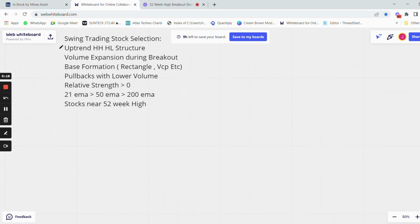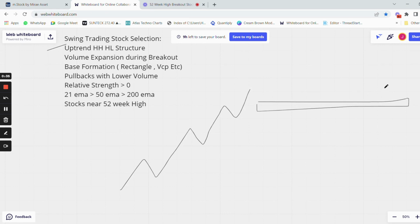The first and one of the most important criteria is that the stock should be in an uptrend. So the structure of higher high, higher low should be intact whenever you are looking to buy a stock on the upside. Second is volume expansion during breakout. Whenever you are looking to buy a stock, there should be a volume expansion. Let's say this is the resistance line of the stock, and the stock has broken out with a huge candle. The volume on this candle has to be on the higher side.